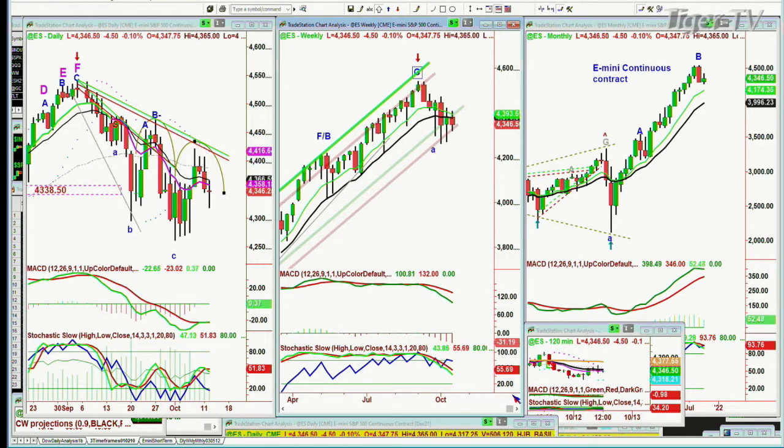MACD's weak, stochastics at 55%, terrible. On-balance volume is a little weaker than it was, but it's still pretty good. The 9-period moving average has got all week. It hasn't yet closed underneath the 14-period moving average in the weekly chart. But we've got a sell mode already in play for ages now in the daily chart, and it's a leg B, probably a peak B this month in the E mini, and that's the S&P.